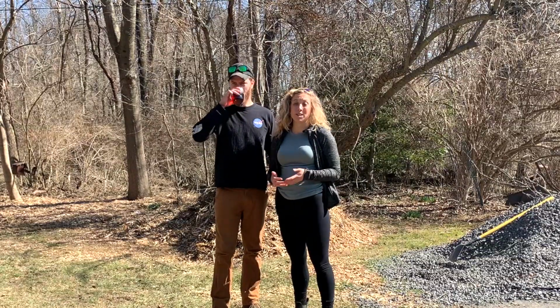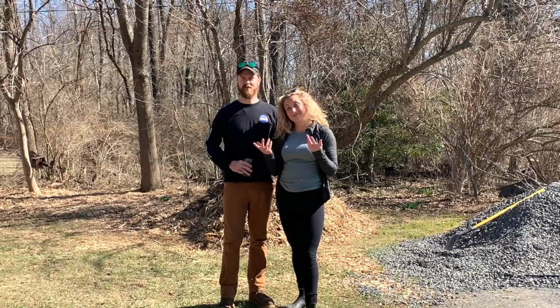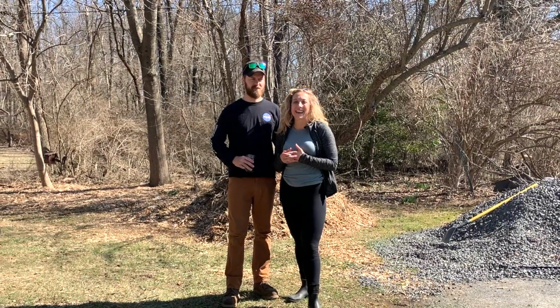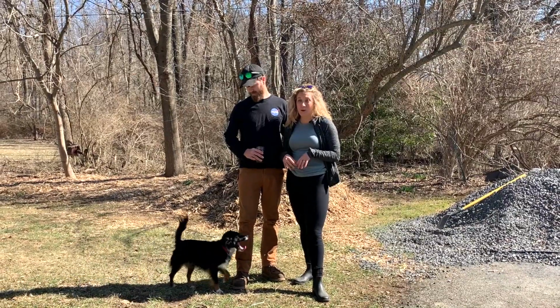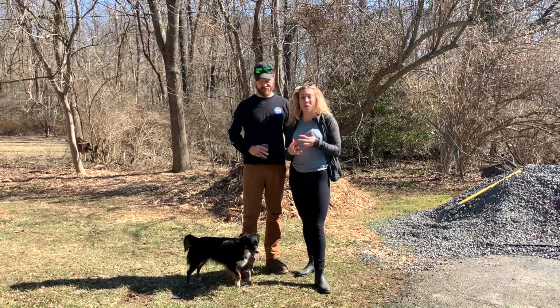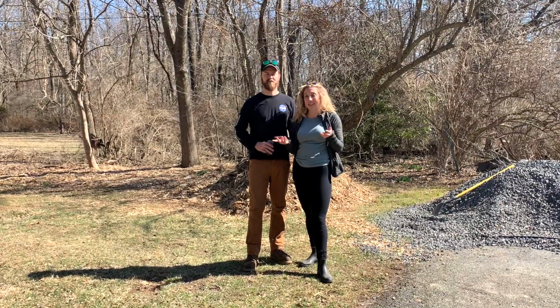A lot of the work that we've been doing is making sure that our land is ready for the spring, which is now, and we can actually start farming on it. Our land was super wet and filled with forests, so we've been doing a lot of work to turn around the land and make it so that it's ready.